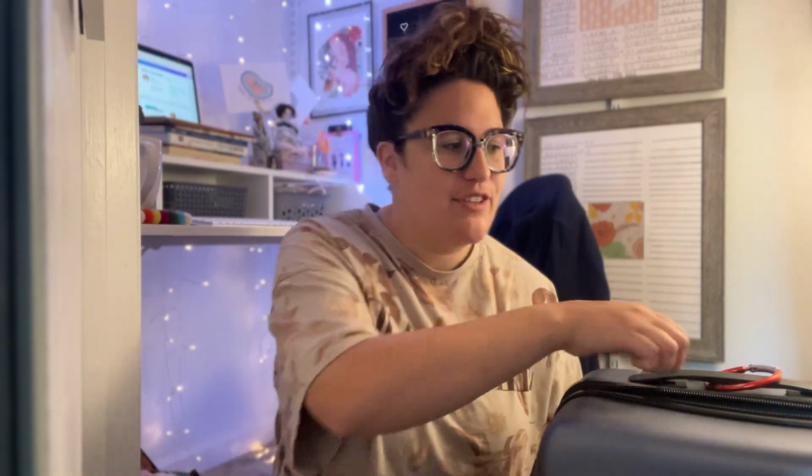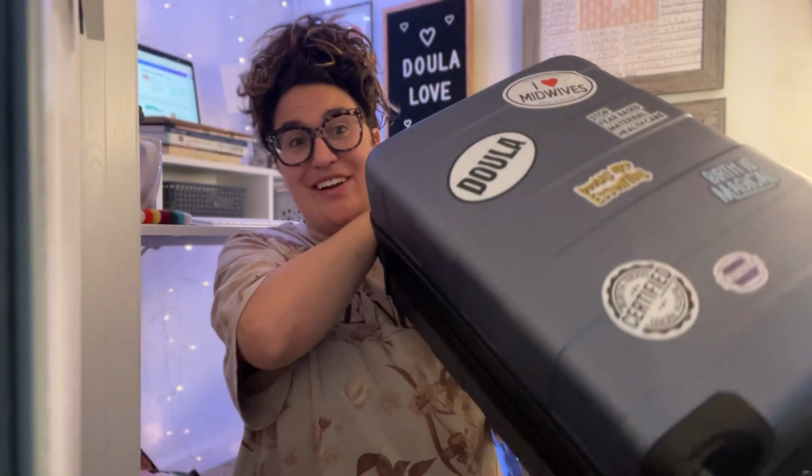And first things first, this is my bag. You can kind of see it's a rolly suitcase. Some people will share backpacks as their doula bags. And I have to tell you, I started that way. For several years, I carried a backpack to birth, and I switched, I want to say it was the fall of 2021, back when the COVID Delta variant was running rampant.